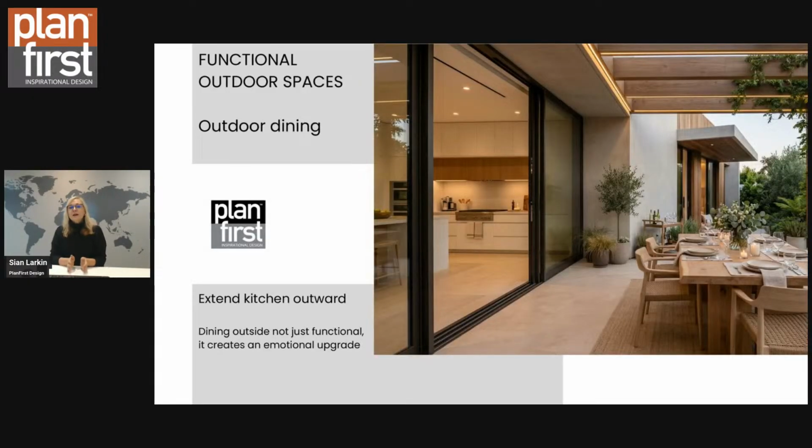Then looking at outdoor dining, it's a great way to extend your kitchen. Personally, I would have preferred to have this whole interior, exterior open, but maybe in this case, it was a budget constraint. They do still have the visual connection. They've used the same materials on the inside and the outside, same flooring, same lights, timber. So great connection between inside and outside.